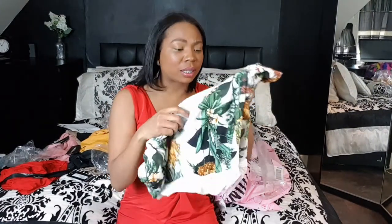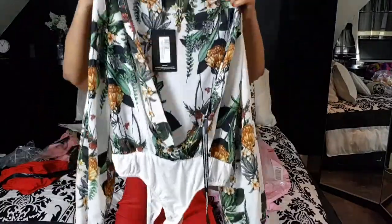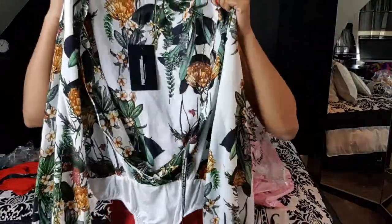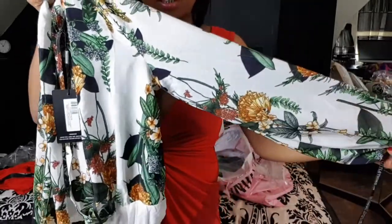I've been wanting a floral shirt for the longest, but every time I go to get one, they're always sold out online. But I saw this one, and it's a body. It's not like a shirt, but it's a body that's like a shirt. But I liked the colour of it, guys. What do you guys reckon of the colour? I like the detail, the pattern in it was really nice.